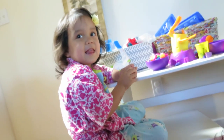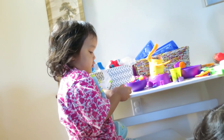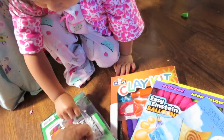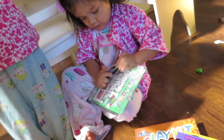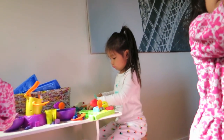Say yes. Yes. Is it nice to share our toys? Yeah. Say what? Kids need help. Oh, they need help taking off the plastic? Okay, you could take off the plastic for them. Sharing is? Sharing is?